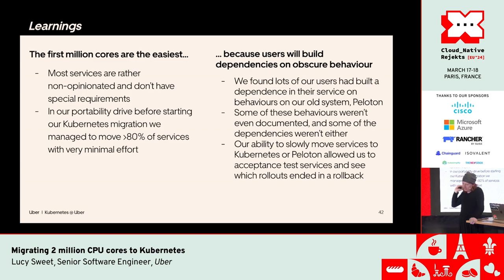Our ability to move services bit by bit and to very easily roll back because we're doing these small changes, it reduced the risk significantly so that we weren't having to effectively do these big leap of faith changes where we just move the service and if it broke, we're just screwed.